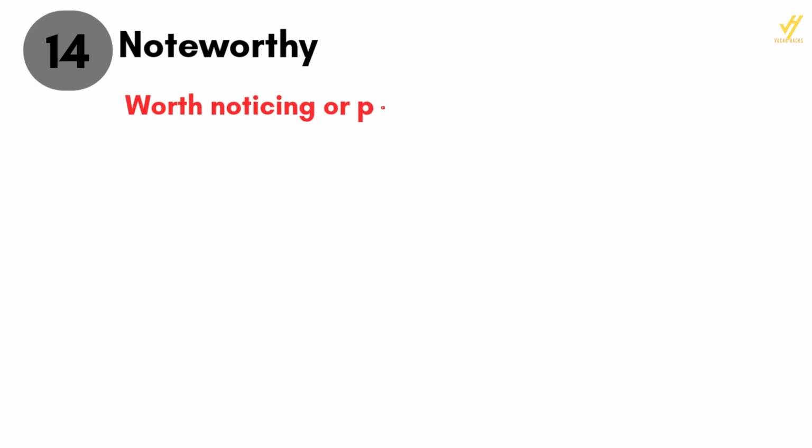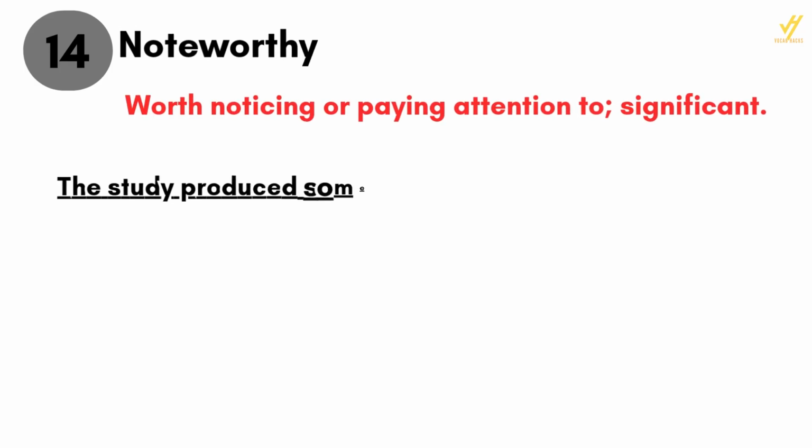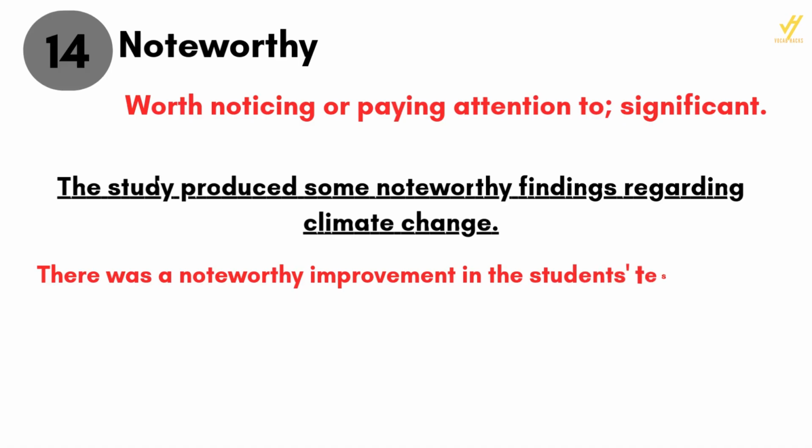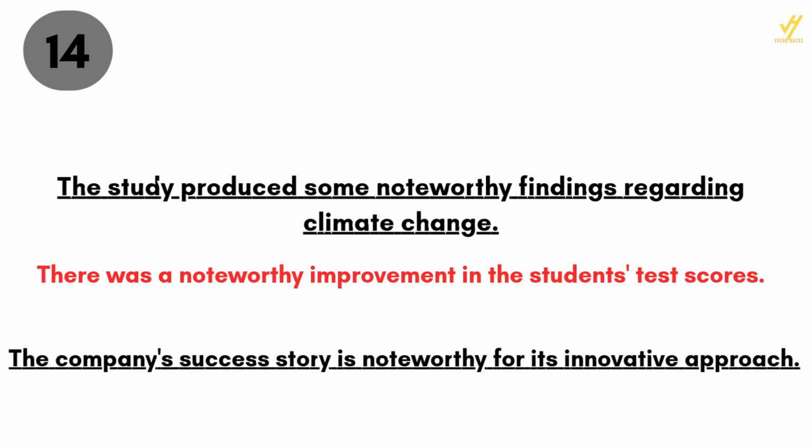Noteworthy. Worth noticing or paying attention to, significant. The study produced some noteworthy findings regarding climate change. There was a noteworthy improvement in the students' test scores. The company's success story is noteworthy for its innovative approach.